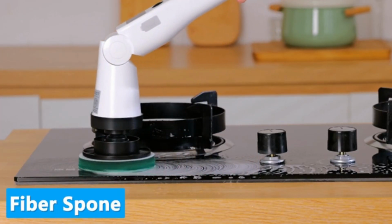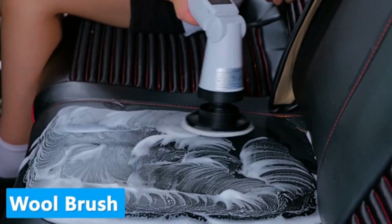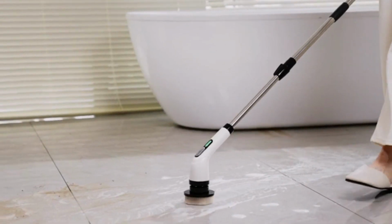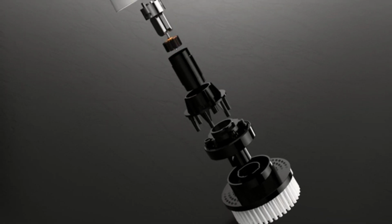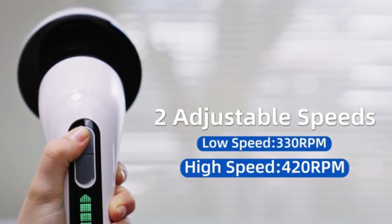Dual speed for efficient cleaning. The pink shower brush set has 2 cleaning speeds. Low speed 300 RPM, high speed 500 RPM. The default speed is high when the brush is started, and long press for 2 seconds to easily switch to low speed. Allows you to choose the cleaning method that works for you, to meet your different cleaning needs and cope with different levels of stains, saving you valuable time.